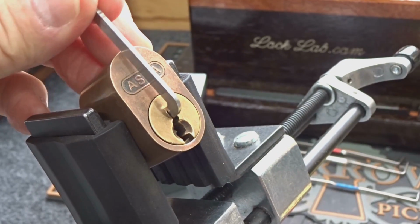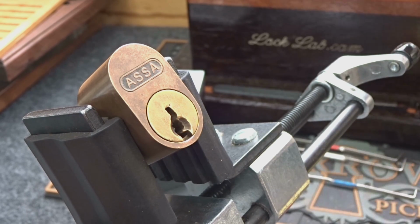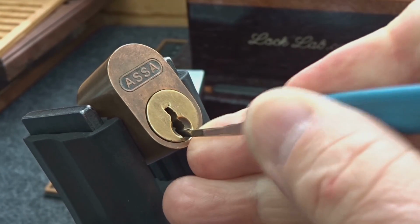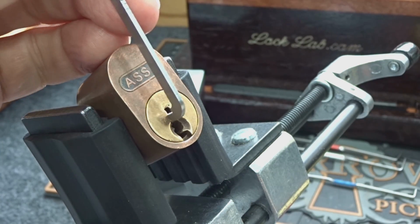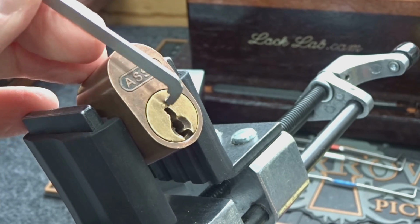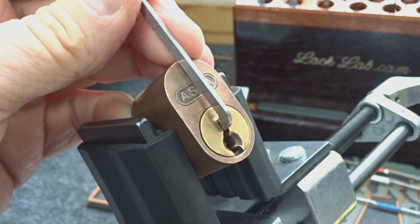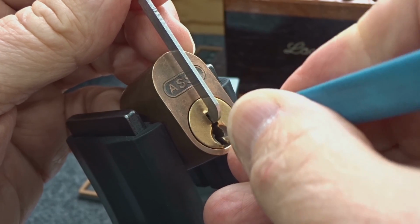Let's try to pick the keyway in this guy. I'll start out with the medium hook from the Praxis kit. This is the 15 thousandths. And I can reach in there without too much trouble. Pretty wide open here. All right, I have to go clockwise. When you go counterclockwise, it seems like that tension wrench wants to roll out of that curved top. So let's get a little better centered and see if we can't go to town here. Clockwise, very light. Assas are nasty.